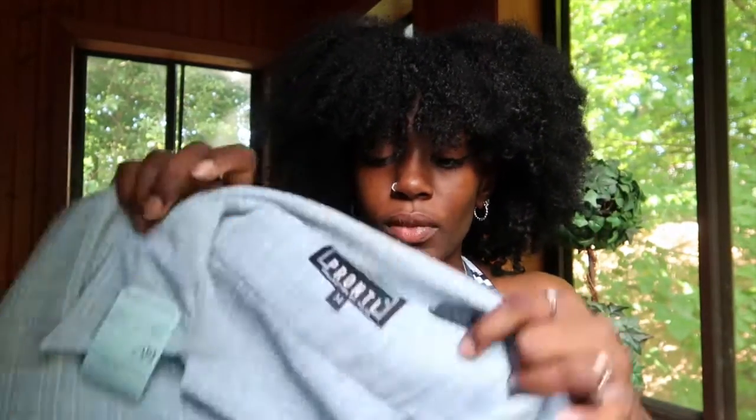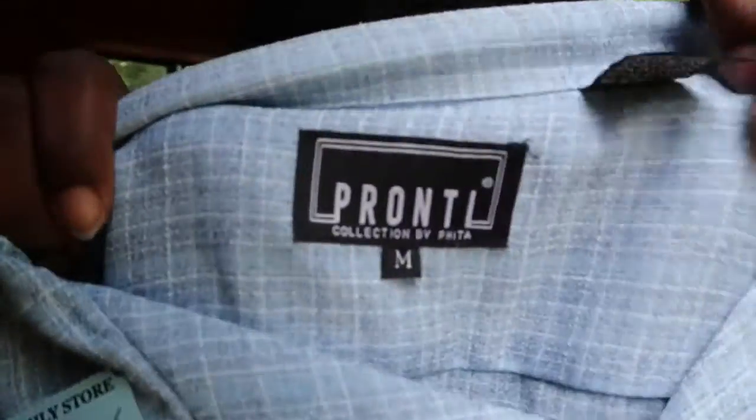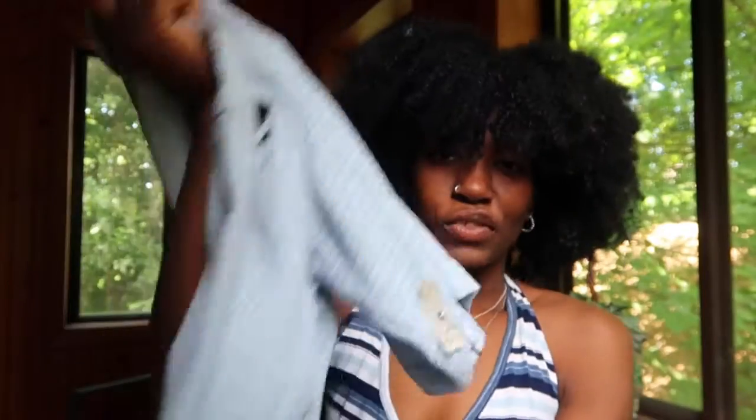I'm not sure what bottoms I'm gonna pair it with yet, but we will see. I think that it is so cute. This is who it's by, and I'm excited to wear this just because I feel like it's a really nice flowy summer top.